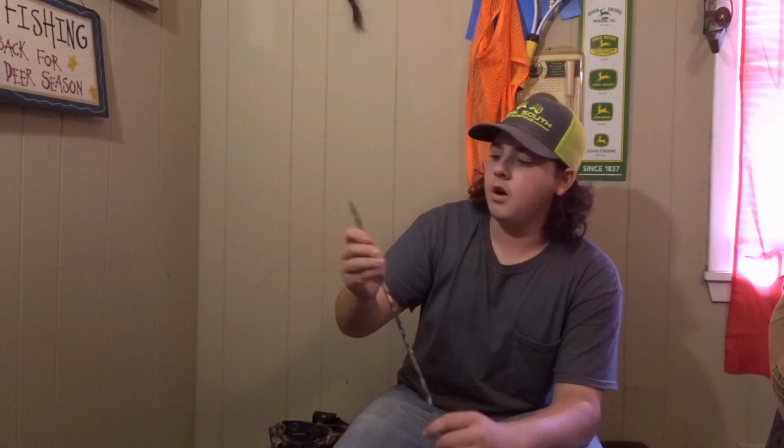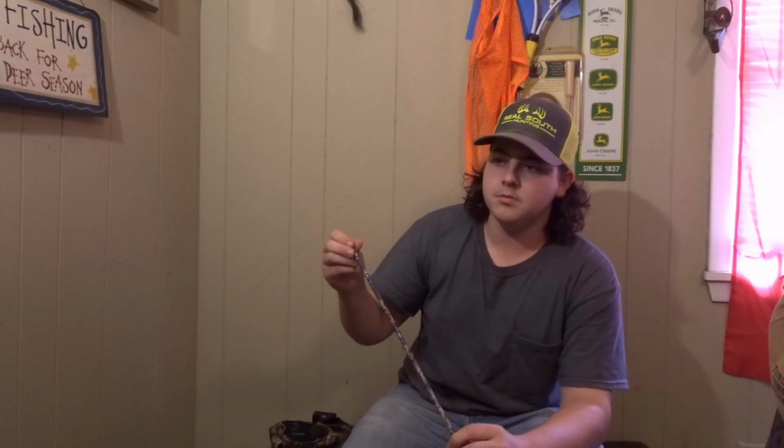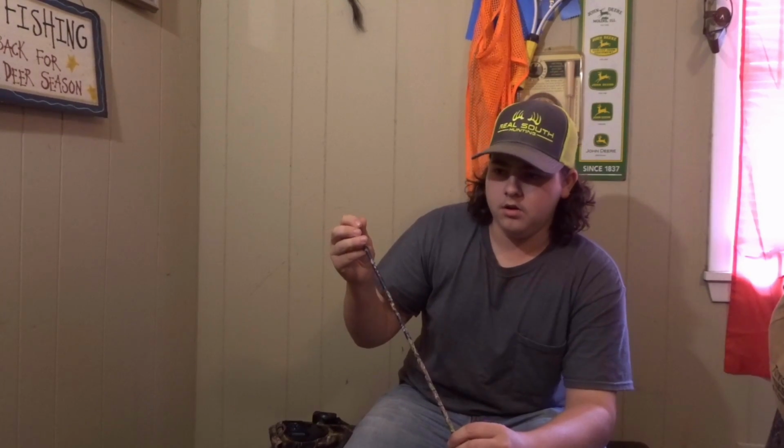And I'm shooting 100 grain practice tips, so I'll shoot a 100 grain broadhead. I'm going to get me some new broadheads this year. I don't shoot mechanical broadheads, but I'm going to get me some mechanical broadheads that have a cut on them like that. So I'll probably get some next week when I get these arrows cut.